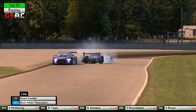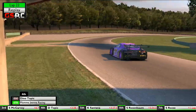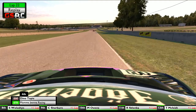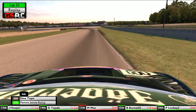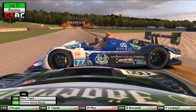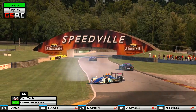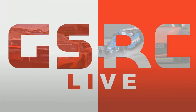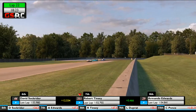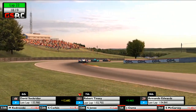So maybe a bit of A and B, as he's just turned the rest of the way around by a poor Dino Topic, who had nowhere to go and just kind of has to plow through to try and continue his race in his Audi. But Corbin did get going again, much like Robert Tinsley, we mentioned, did get back out on track. We should mention, now that he's overtaken Armando Edwards, that's because he used his spare car, Bill. Yeah, you get one fast repair. But you'd like to take it if you need that fast repair. You'd like to do it in your pit stop.